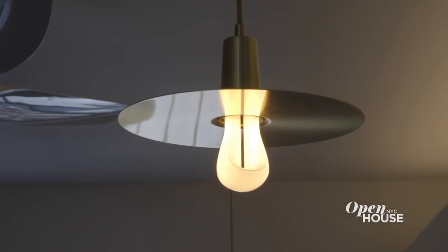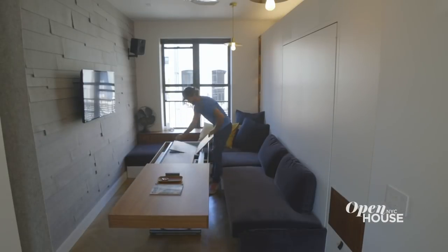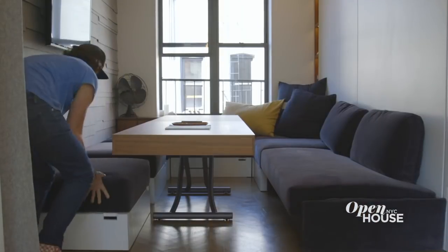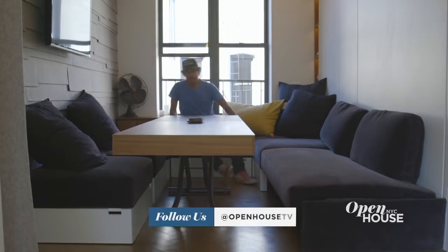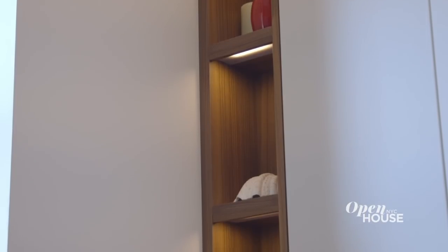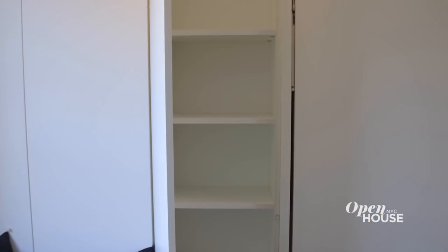So I love to entertain with the transforming Resource Furniture coffee table that triples in height and doubles in length, and the portable storage couches. We can orient them around this and literally have a dinner for 10 people. Storage is very important. Probably to everyone, but particularly to New Yorkers. And so there's storage literally on every wall, almost floor to ceiling.